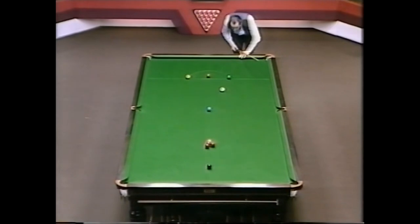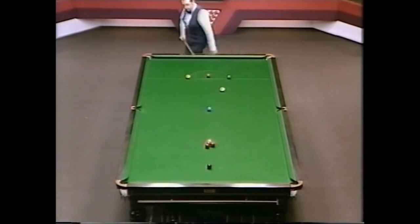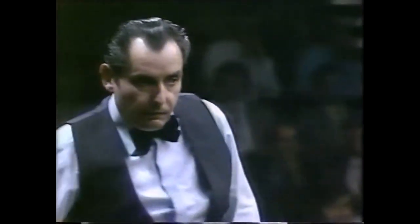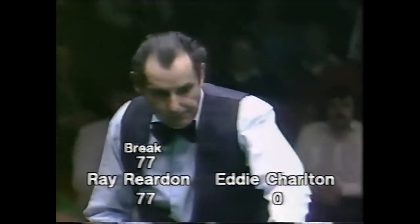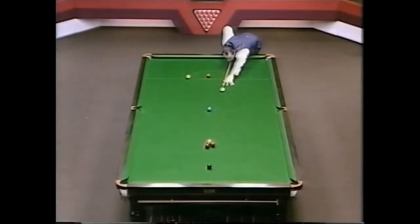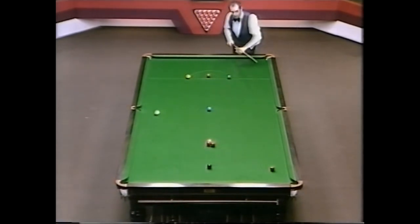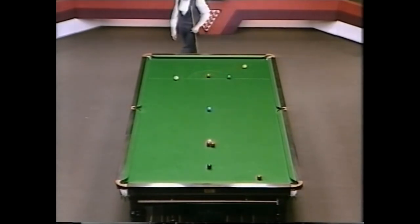End of break, but what a break it's been. Absolutely exemplary in its control, and how well Reardon has played in the last two frames. He could afford that. He'd won the frame. Reardon leads by 10 frames to 8.